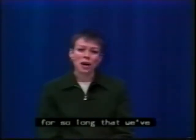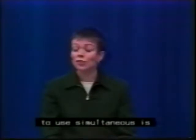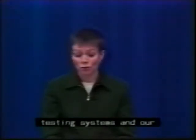So without that interference or without that overlap, I think that's contributed to our use of simultaneous interpretation. I think as well that we've used simultaneous for so long that we've perhaps not examined it critically enough. And finally, another reason that we continue to use simultaneous is that it's rewarded in our testing systems, in our screening systems.